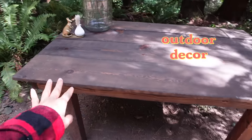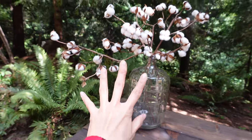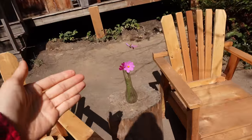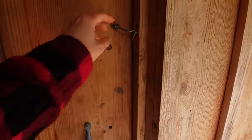There is a wooden table. You have a golden kangaroo with a small vase. Usually this is like an indoor decor, so it's really interesting how they put it on the outside instead. We got another vase with flowers. That must be from their field. Alrighty, let's head into the tiny cabin and dissect the details.